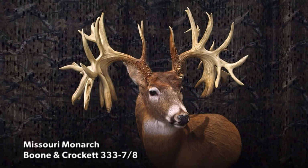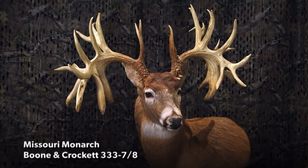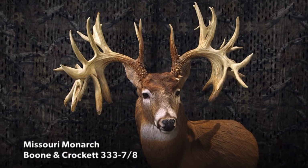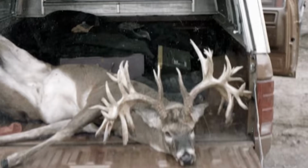world. The story of the Missouri Monarch isn't all that interesting, which I'm sure has a lot to do with its lack of popularity. But, story aside, it's an incredible animal that deserves recognition. Just like the hole-in-the-horn buck, the Missouri Monarch was not harvested by a hunter.